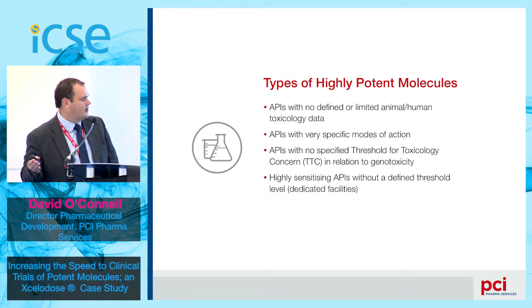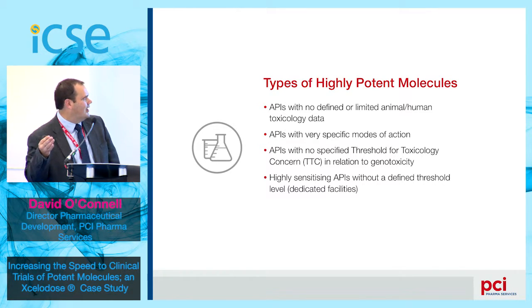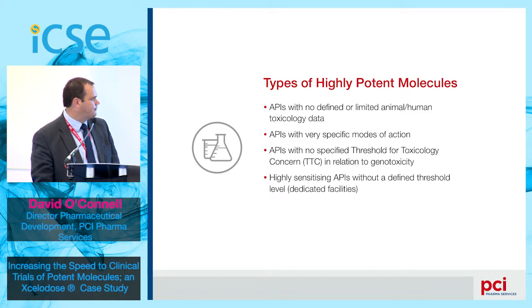APIs with specific modes of action, so it might be something like a kinase inhibitor, which is a very specific mode of action. APIs with no threshold for toxicological concern, or TTC, and this is looking at compounds which are potentially genotoxic. And then there's also molecules which may generally not be potent, however, they may have a highly sensitizing effect when they're being manufactured and developed.